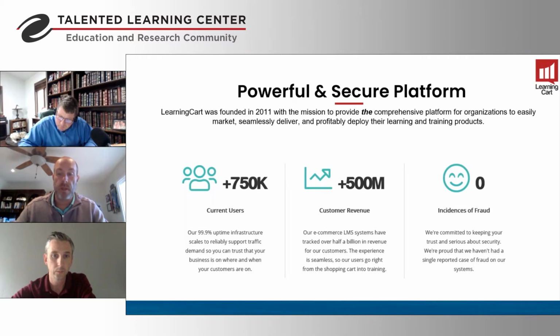So whether we're working with a small individual down the street or a Fortune 50 that's a multinational, with different security requirements or hosting requirements, the LearningCart platform can meet all of those requirements.